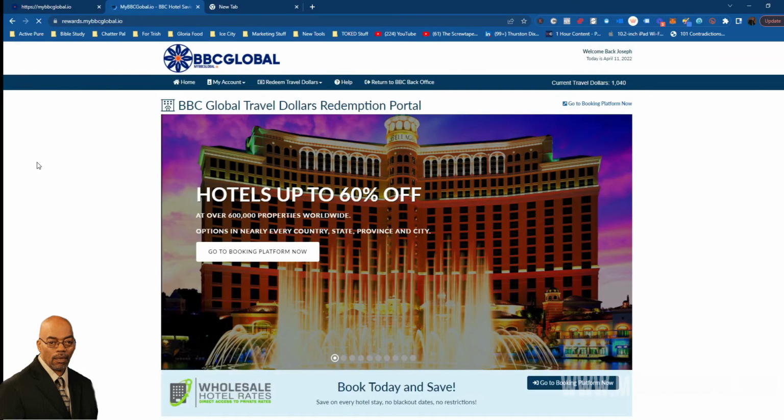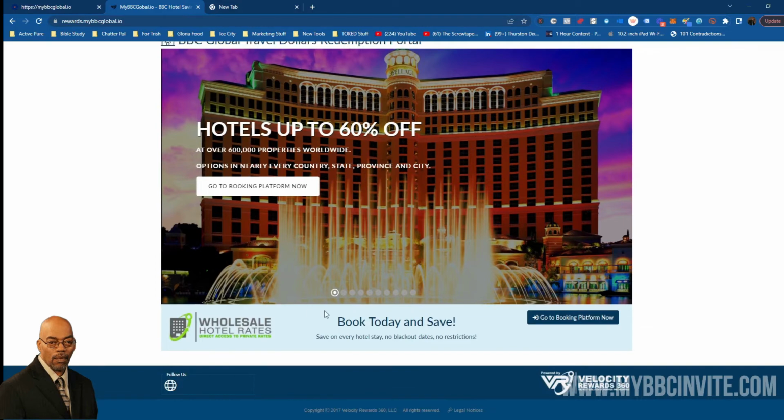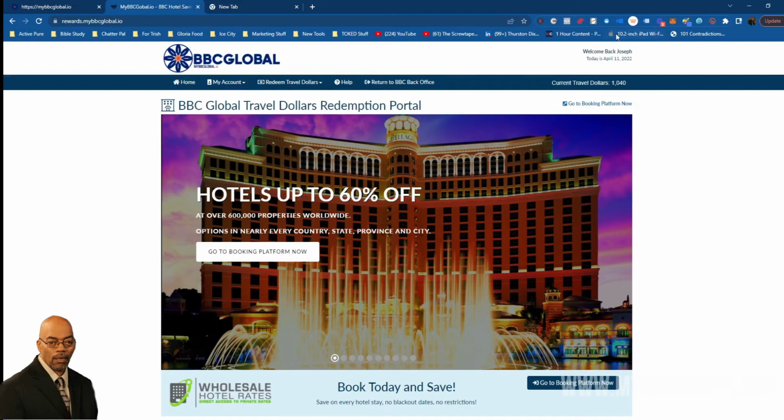Now, there is a cost of 10 travel dollars per month to be able to access the portal. But look what it says right here. This is the direct access to private rates. Private rates. That's what I want you to see. Here's my balance up here. Total travel dollars, 1,040. Remember I told you you get 50 just for joining? I came in at the $500 level, I got double that, so they gave me 1,000. I have 1,040 because I spent 10 to join.